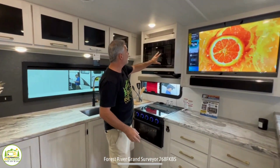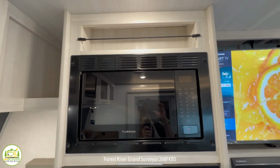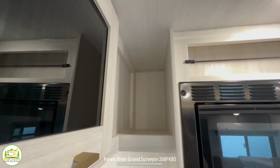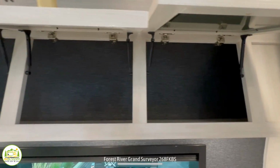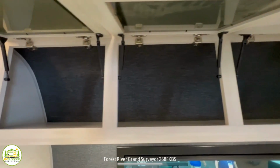So up top here, we have a built-in microwave with some open storage up above. They have a little cord here to hold things in place for you. And then there's some open storage next to that as well. Then you have these beautiful cabinet doors with the black glass inlays. And this is all open storage behind all 4 of these doors all the way across.